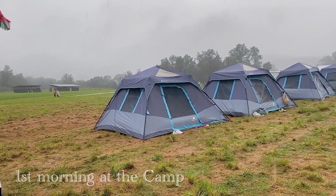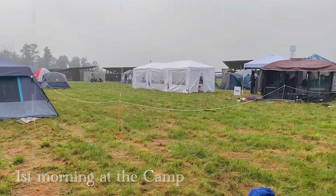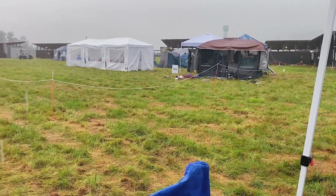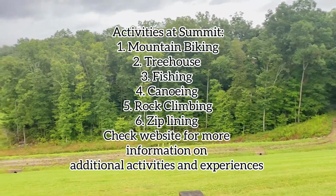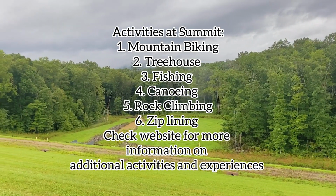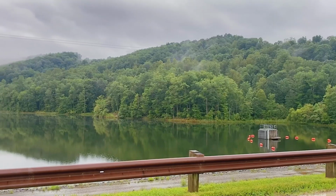Sadly, it was raining again, but we were there the night before and we were able to set up, so that was good. So we were nice and dry in our tents. Now, this camping site has a lot of different activities to do. There are some that I'll be showing, some I did not record because my cell phone was either not charged or put away, but there's a lot of different activities. I'm going to list all of them here, and you may see some of them that I recorded.